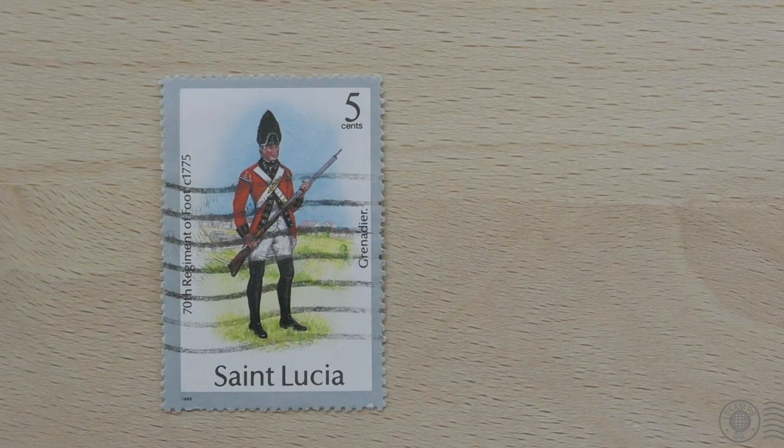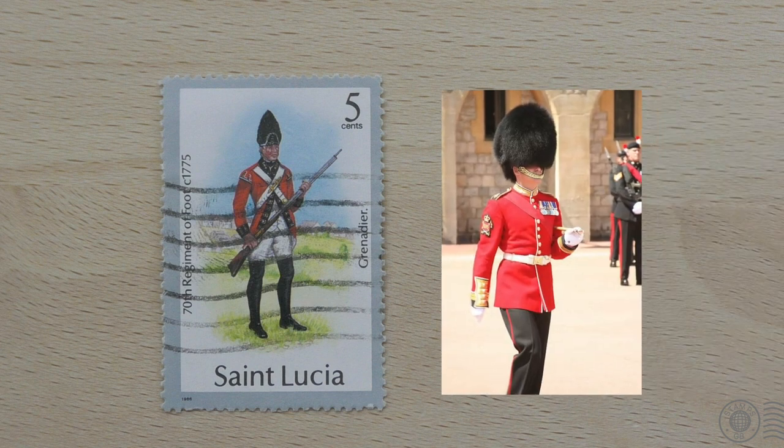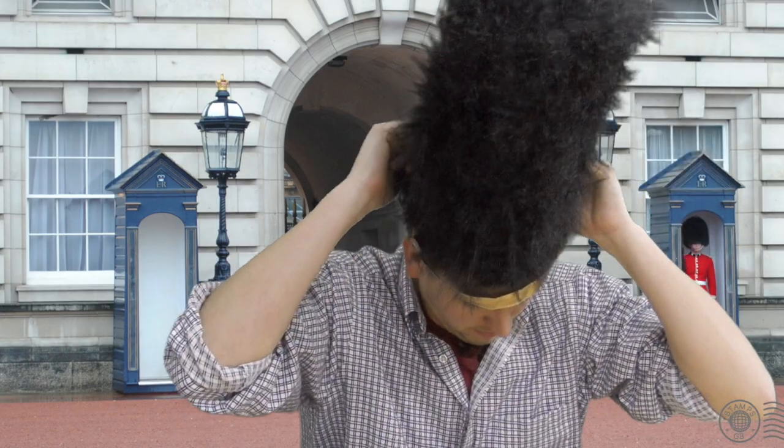You'll notice on the stamp that the grenadier is wearing quite an elaborate hat, and the most famous grenadiers today are the Grenadier Guards protecting Buckingham Palace. They too are wearing a fluffy hat. So what's the deal? Now, to get brave men to sign up as a grenadier, you would have to incentivize them. After all, they're either throwing grenades or taking part in more dangerous missions. So grenadiers received higher pay as well as a better uniform, one that gave them an elite status on the field as well as intimidated the enemy because of the bearskin hat that makes them look a lot taller.